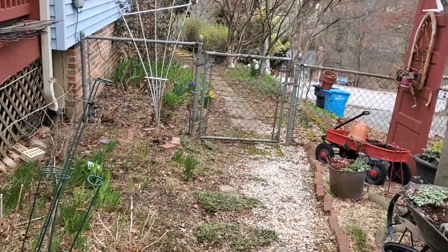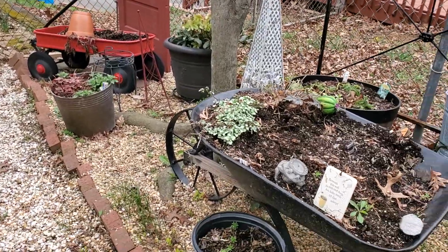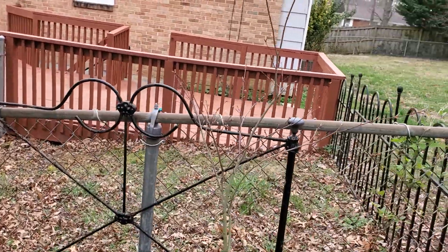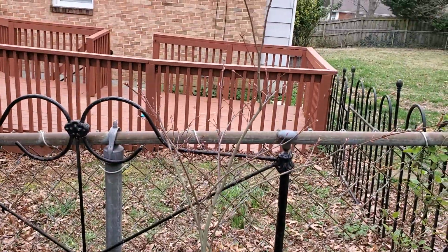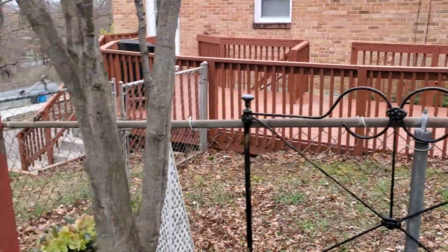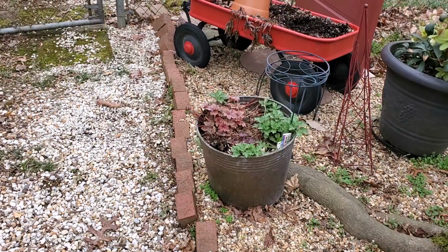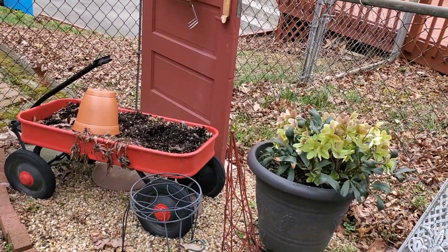You can see down here, like I said, everything that is a perennial is coming back in the pots. This Japanese maple in this pot right here, that's in the old bucket, it's really putting out. And its little nodes are pink. It's so pretty. And the heuchera is doing great and coming back. Helleborus is still looking good.